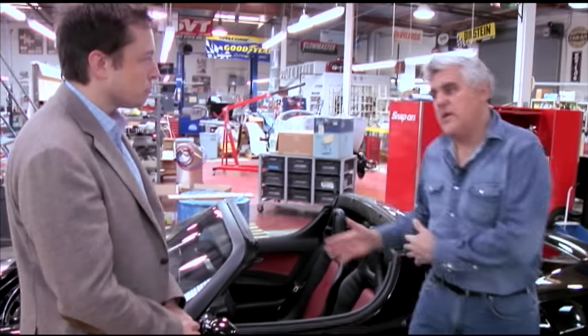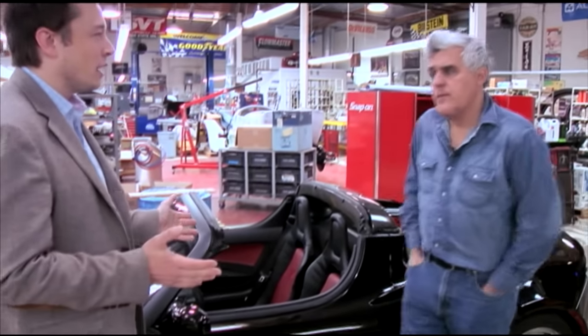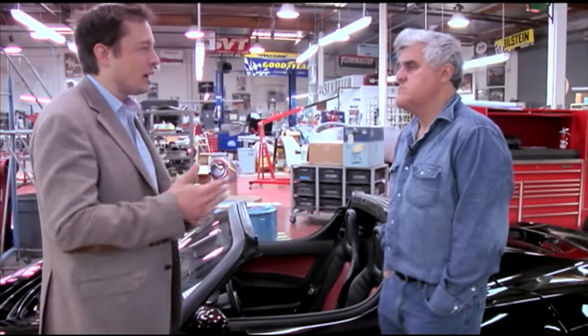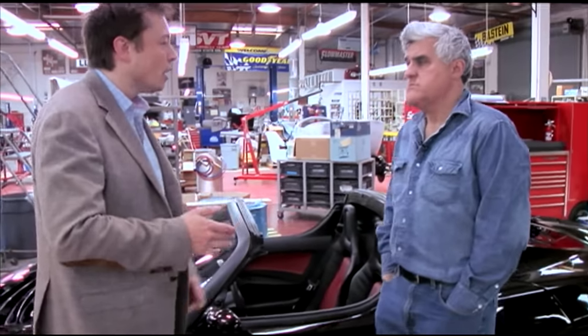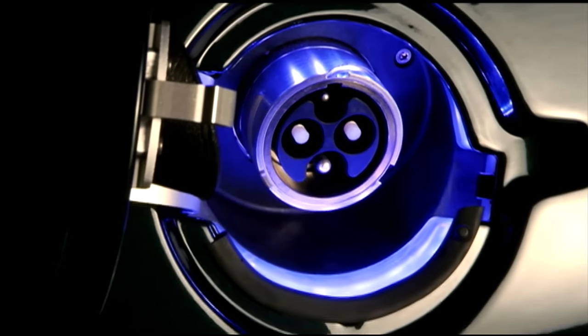Yours, you want to keep between 40 and 80% charge, something like that? This really doesn't actually care about the state of charge. Oh, it doesn't? You could leave it at 5%, you could leave it at 90%. It's capable of doing a full charge from 0 to 100% in 3.5 hours. You can actually plug it in anywhere. You just need an extension cord. In fact, it'll take different amperages.